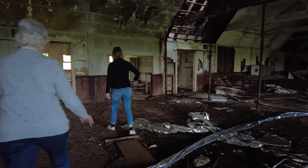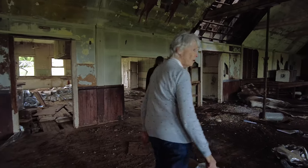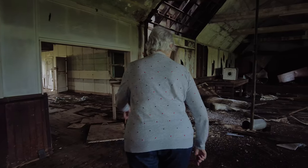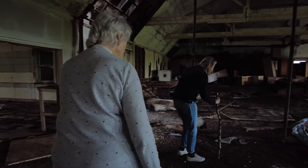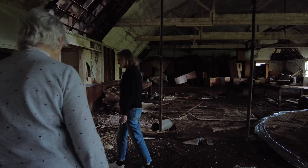Now, be careful. You do want to put some other things. Okay, we've got to follow each other. Take it steady. See, there's a hole there, look. You can see that beam's coming down, isn't it? What's that?